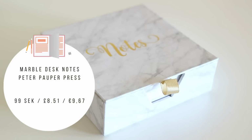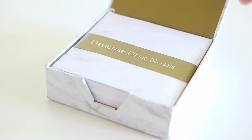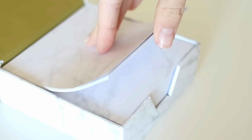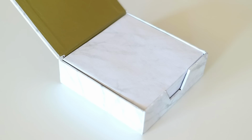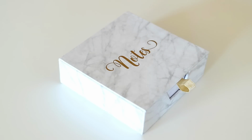Finally, I just have a few items that I got at the same place as the Muji items, but are not of the Muji brand. The first item is this box of marble desk notes from the brand Peter Pauper Press. I'm a bit disappointed with these, as I thought these were sticky like post-its, but they're not. They're just marble patterned sheets of paper that I guess can be used as small reminders and such.